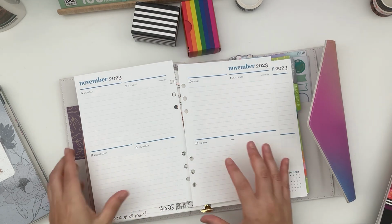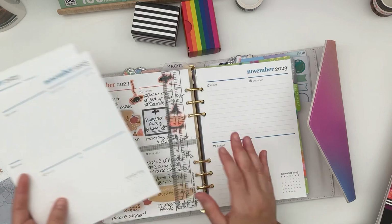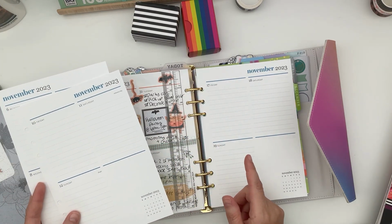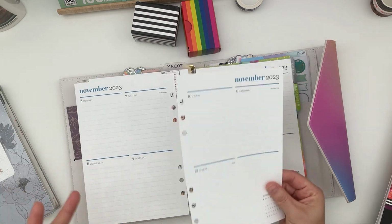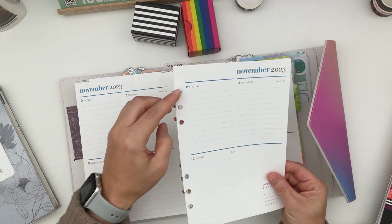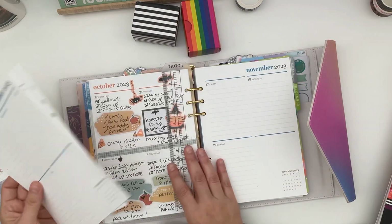So yeah, I'm gonna pull these out. These are a little bit easier. If you don't already know, this is a ring system, and if you are a disc bound planner, then you can definitely turn this into a disc kind of system by popping them in and out. It's just super easy. You just cut the little holes here, just a tiny slit, and it just makes it easier.